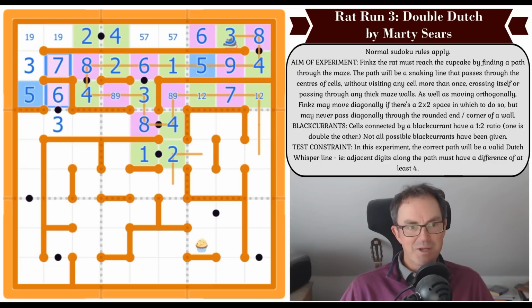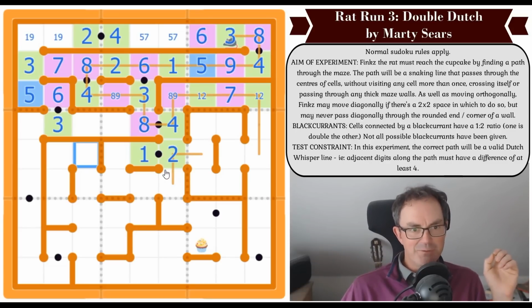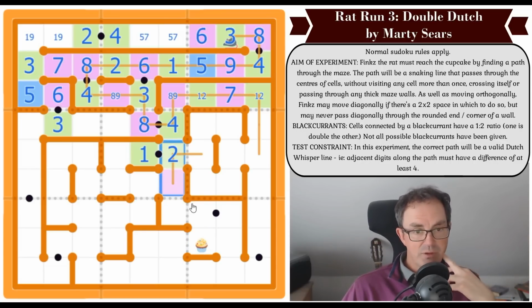7 and 6 are purple digits. 3's are green digits. This is wonderful, isn't it? It's just wonderful. It's really interesting. I'm not normally the most massive fan of Dutch whispers, I have to say, but this is definitely an exception to that rule. So if that can't be a 5, so it's got to be purple. 5 and 3 are not far enough apart. That's got to be purple.